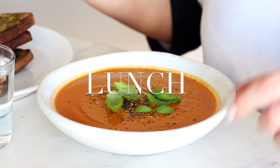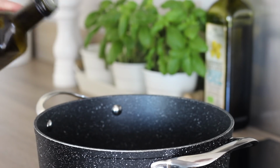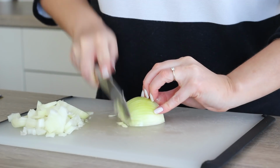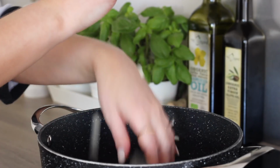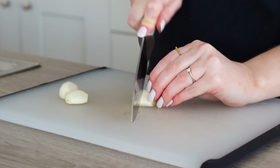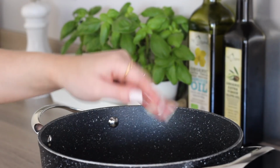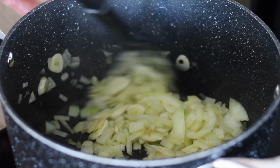Later for lunch, I made us some tomato, bean and basil soup. I just heated up a couple of tablespoons of oil in a large pan to start with. I then roughly chopped up a white onion and added that in with the oil. I next sliced up 3 cloves of garlic, added those into the pan as well, and then just cooked the onion and the garlic down on a medium heat until they softened.